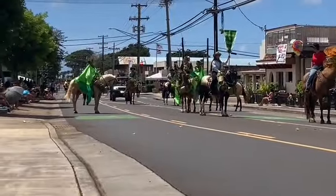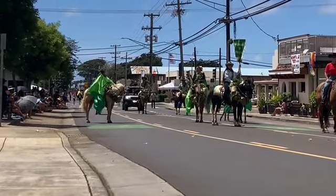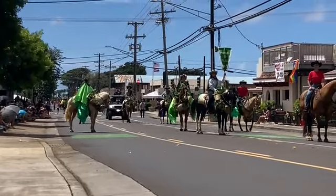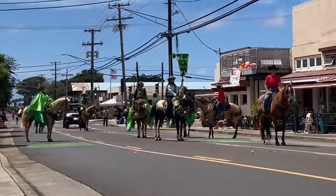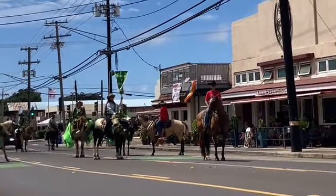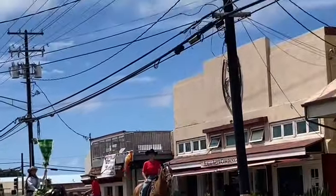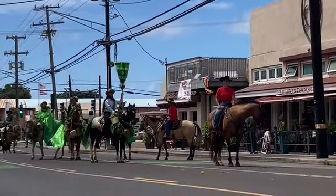The island of Molokai in green, Omaomao, and they are represented with the kukui lei, and that can be a lei made of any part of the kukui tree, also known as the candle nut tree. And you can see the local boys are giving us some yeehaws today.